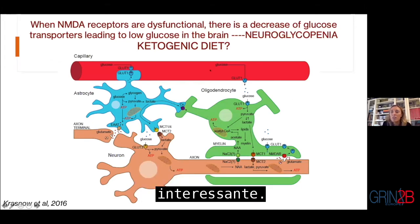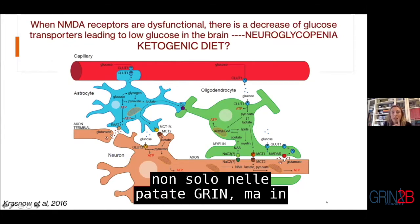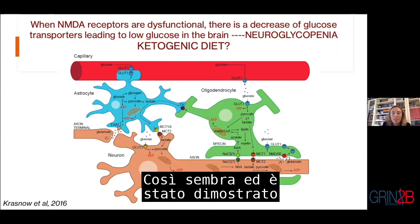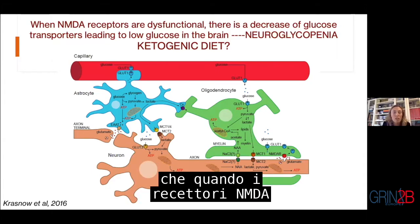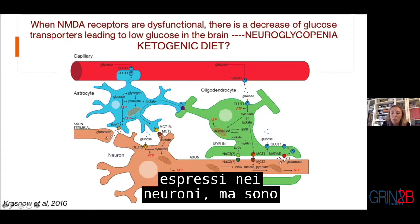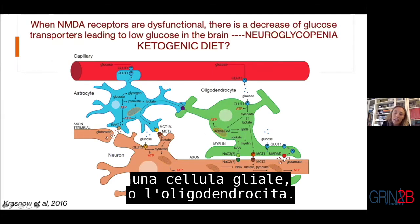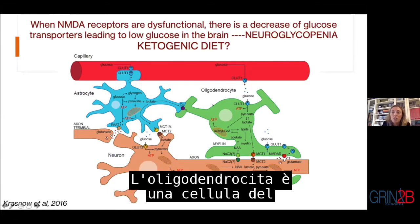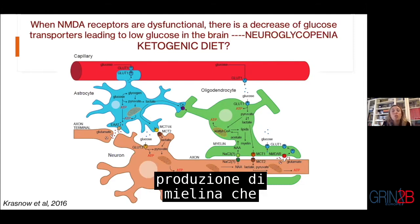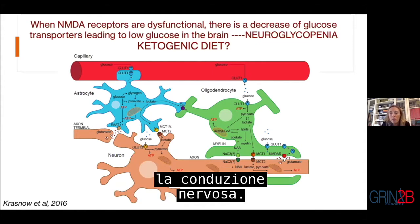This is interesting, and this is something that we are using more and more in our neuropediatric practice, not only in GRIN pathies, but many other diseases. It seems, and it has been demonstrated in theoretical models and animal models, that when NMDA receptors are dysfunctional... NMDA receptors are expressed in neurons, but also in a glial cell, the oligodendrocyte. The oligodendrocyte is a cell of the nervous system responsible for the production of myelin that surrounds nerves and improves and facilitates nerve conduction.